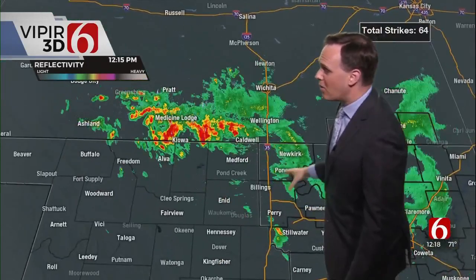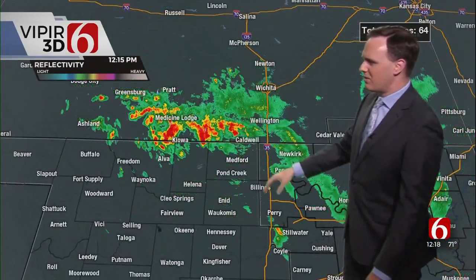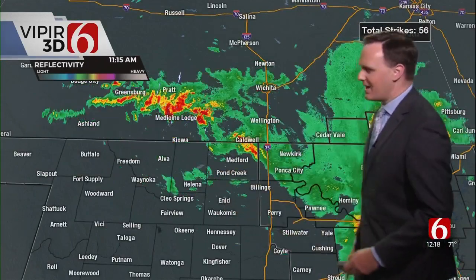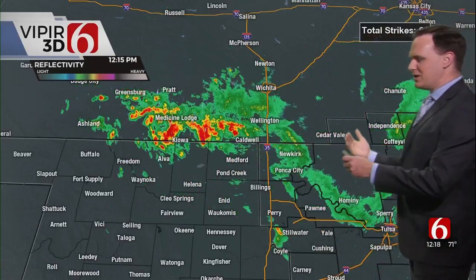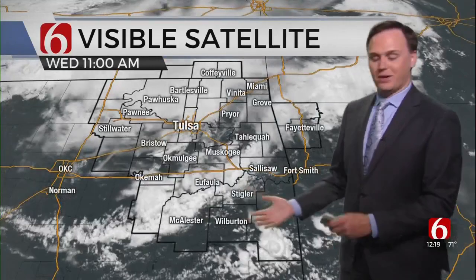There actually are, though, more storms back to the north and west. Here's Wichita, Kansas. This is dropping into northwestern Oklahoma. We think that this activity this afternoon will drop a little more south towards the I-35 corridor. But on a day like today, when these storms roll through and it alters the temperatures we have, it can really alter the forecast for the rest of the day.